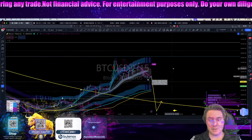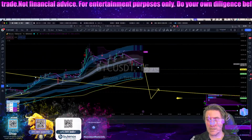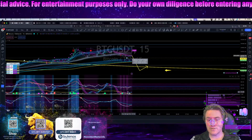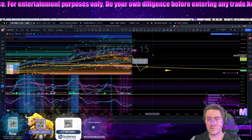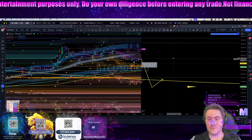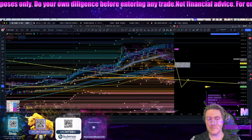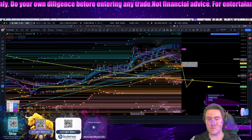All right, so you got the 15-minute possibly wanting to break out here, so everyone's seeing the low stochastic and they want to take it higher. But if you look at the liquidity, it's a little bit imbalanced here, so coming back down into some of this might be reasonable to think.